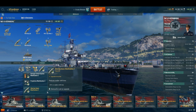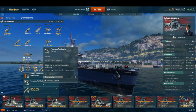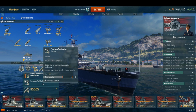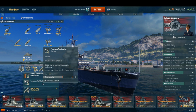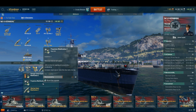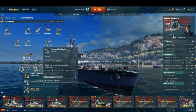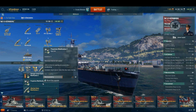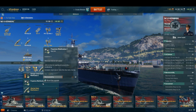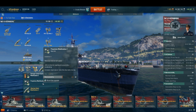Propulsion Systems Mod 2 is always an honorable mention if you're one of those types of people who likes to sit behind islands and burn everything to death. This is certainly an option. It's going to reduce the time it takes for your ship to get to full power. It mostly operates in that -6 knot to 6 knot range. It increases how quickly you get to -6 or +6 knots. After that, it really doesn't do much.